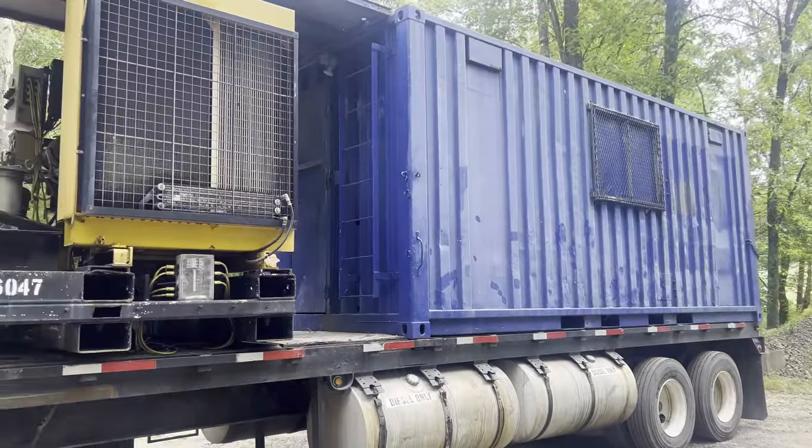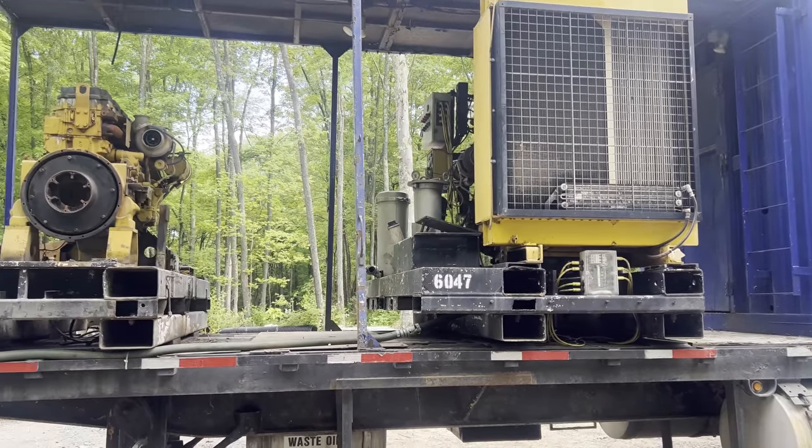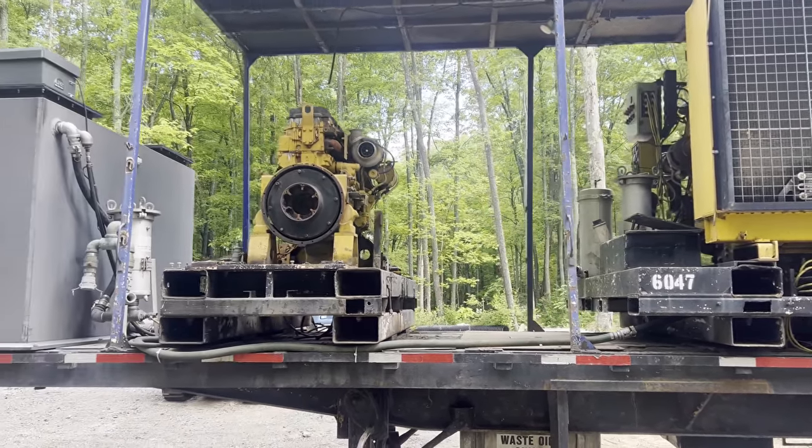So I had my buddy Sam from Scrappy Industries. He was up there getting stuff he bought from the auction anyways, so I just had him slip on down here and drop this thing off for me.